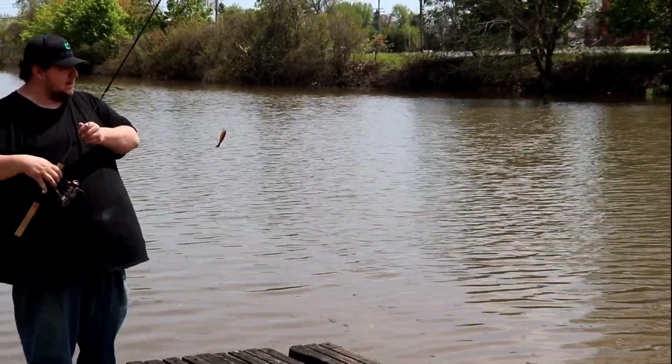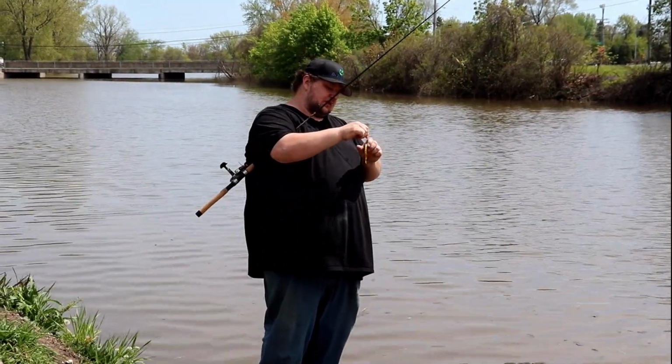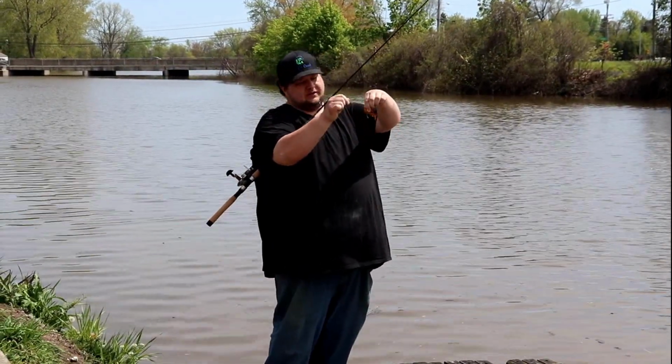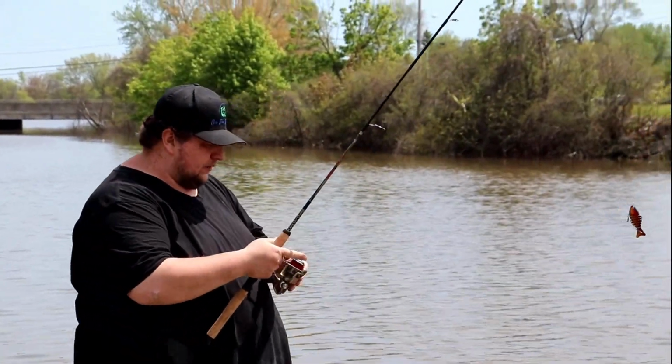Okay, so what happened here, and it felt a little funny, is kind of one of the problems you come across: your line gets stuck around your hook. So let's try that again. That'll give us an opportunity to take a look and see how far it will cast.